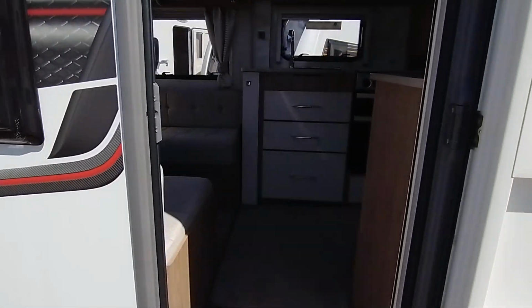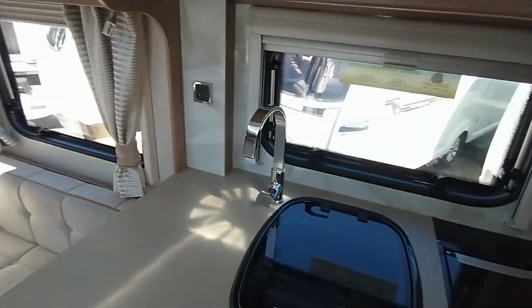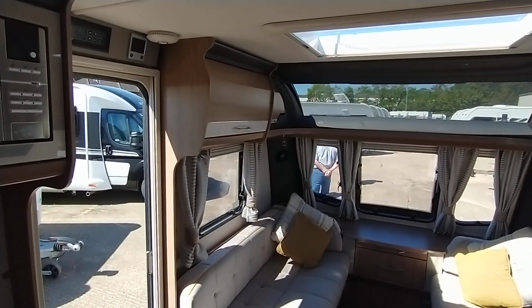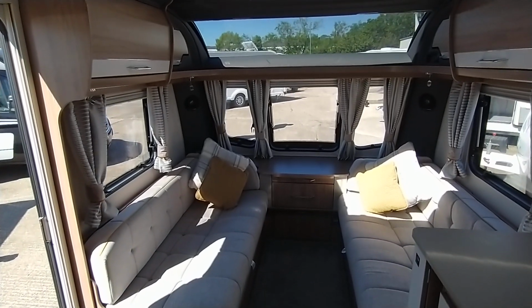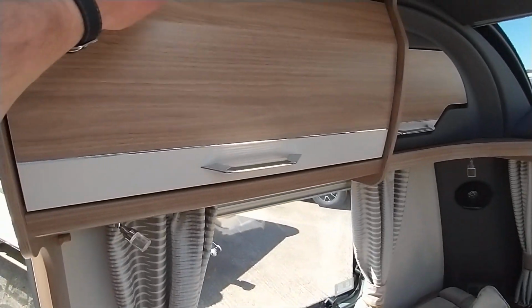Inside, beautiful day here today at Broadlane. So, full size opening Heki roof light, full width panoramic window, front end feels super light, super spacious. Right, let's give you a bit more of a detailed tour around.